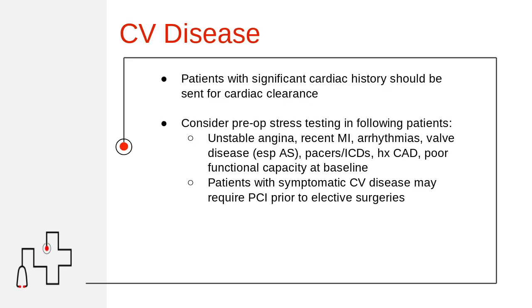So moving on to cardiovascular disease, as I'm sure you can all imagine, this is a big one when it comes to surgery because we are using a lot of medications to put these people to sleep. Our anesthesiologists need to have a good idea of the stability of the cardiovascular disease. It changes what medications they can use. It changes the risk assessment of the surgery. So if you are evaluating a patient and they have a significant cardiac history, then you need to send a cardiac clearance form. Most likely they are established with a cardiologist, but sometimes family practice manage these people pretty well. So as long as it's sent to whoever is managing their cardiac disease, you need something from them.